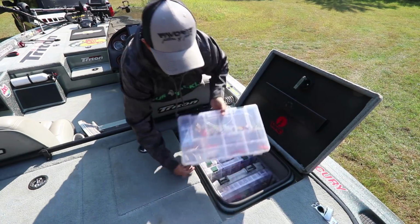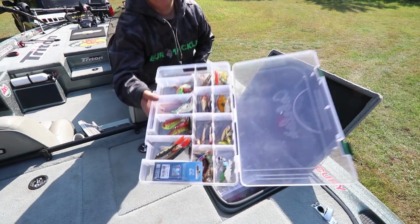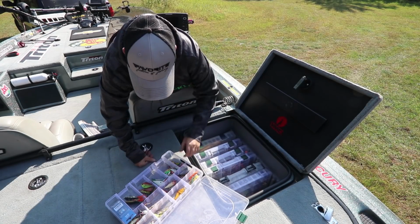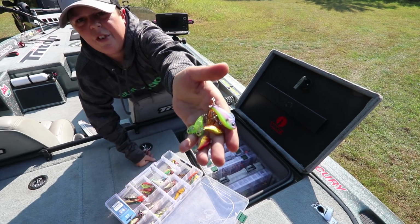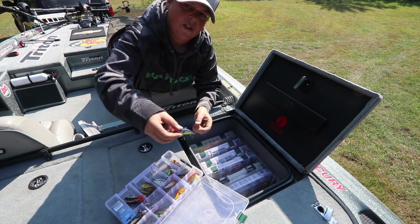And the final box of the left side. Bunch of lipless baits, some Rapala rip and wraps, all that stuff. And my favorite bait, right here, these Z-Vibes. The Euro Tackle Z-Vibe. This is the Z-Vibe Plus.